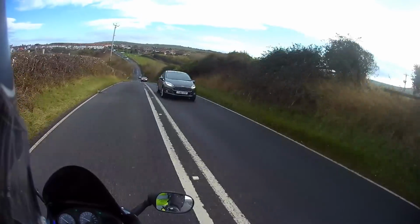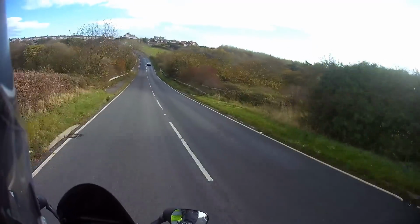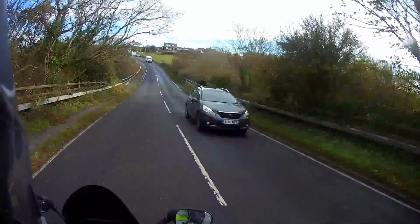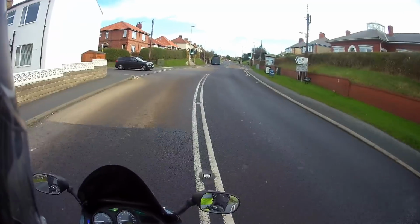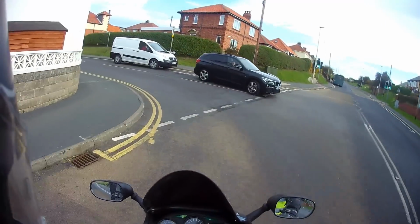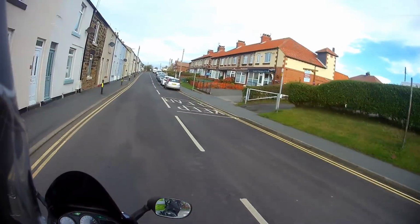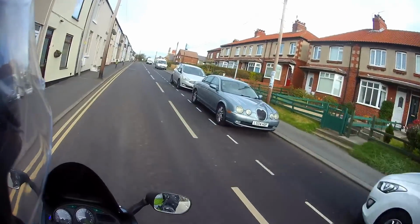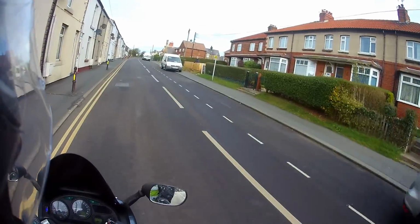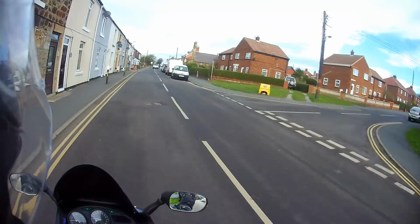And here we are coming into the village of Staithes. This is more like the new Staithes, but when we get up here I'll be turning left into Old Staithes, and it takes you to the harbour. Now you aren't supposed to go down into the harbour, I don't believe. But first of all, before we go down there, I'm actually going to look up into the industrial estate, because I do believe that's where the old railway station used to be.